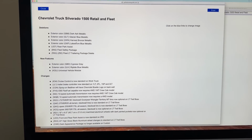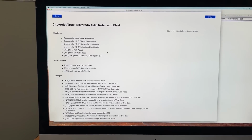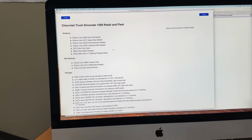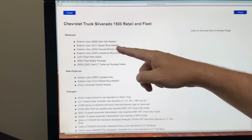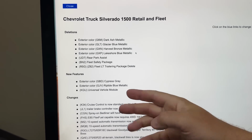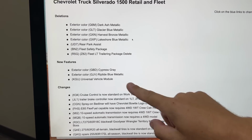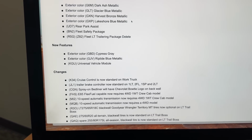So a lot of the changes that manufacturers often make are color choices, right? Which is nothing too crazy. And we've seen this before. They're removing some colors. You can see the top section is deletions, and some new features and some changes. Some new colors are coming in, for example, cypress gray and riptide blue.